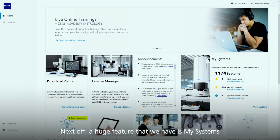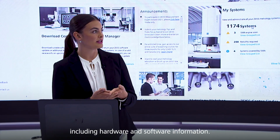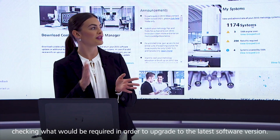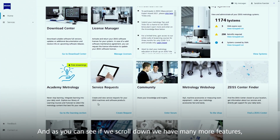Next off, also a huge feature that we have is My Systems, giving you an overview about your different ZEISS devices and machines, including hardware and software information. It also has nice additions. You can do a compatibility check there, for instance, checking what would be required in order to upgrade to the latest software version. Okay. And as you can see, if we scroll down, we have many more features.